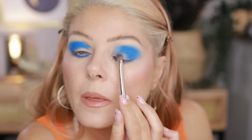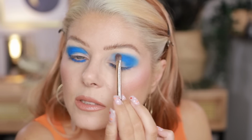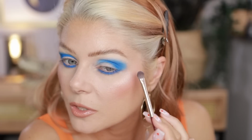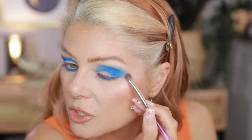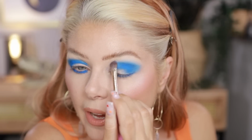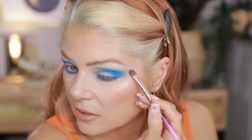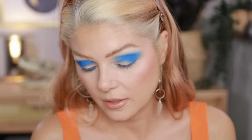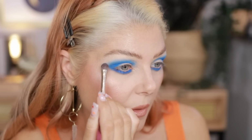So I'm just putting this on the edge and a little bit in here because it's easier to blend out this lighter shade. But don't overblend because we don't want it to be too muddy. I'm putting this lighter shade on the edge, and then I'm just blending that one out a little bit more to make this a little bit softer and more flowing and not so choppy as it is here. You can see the difference. Like, it's just a little bit more flowy. I also put some under my eyes. So this is how I am doing a quick blue eye look.